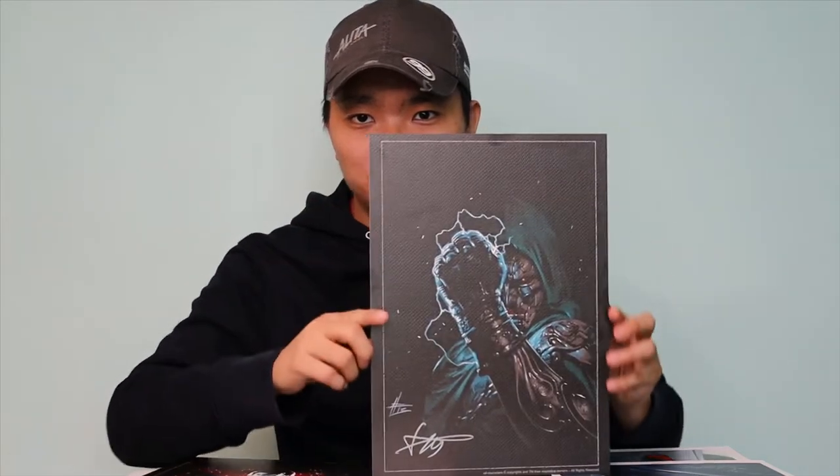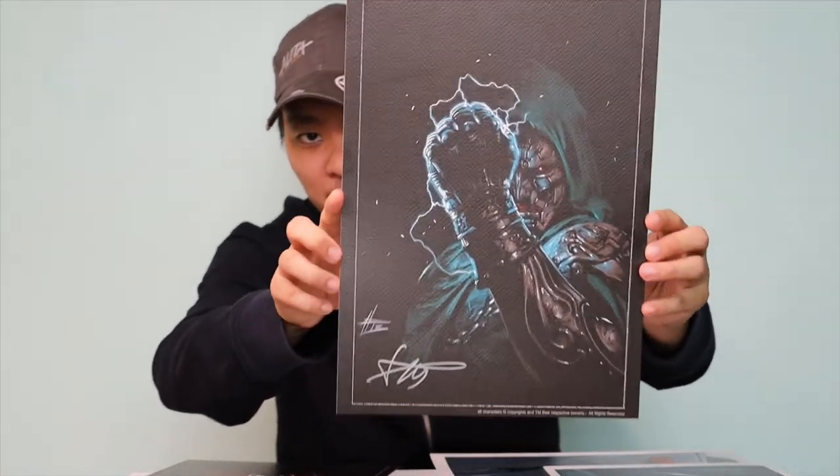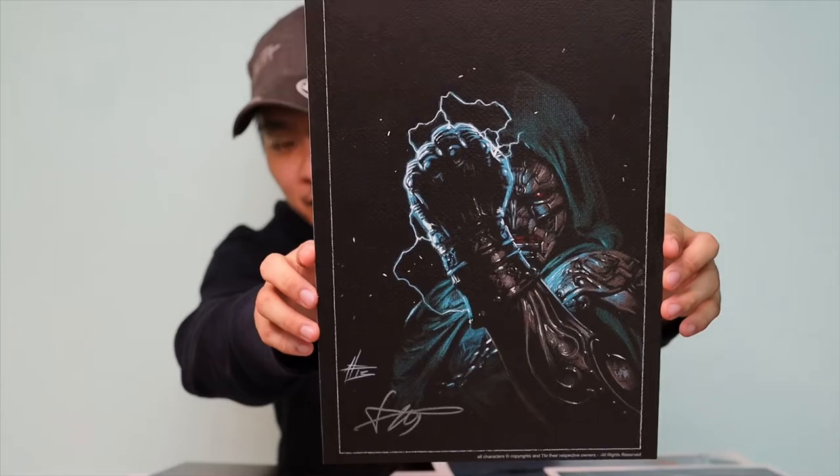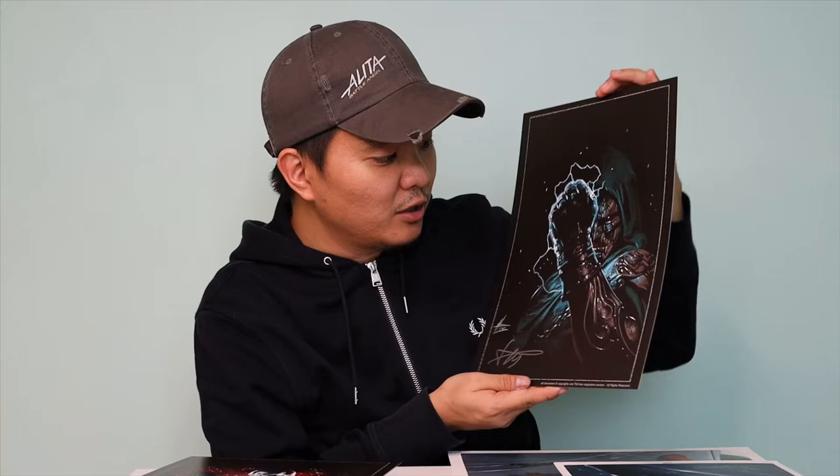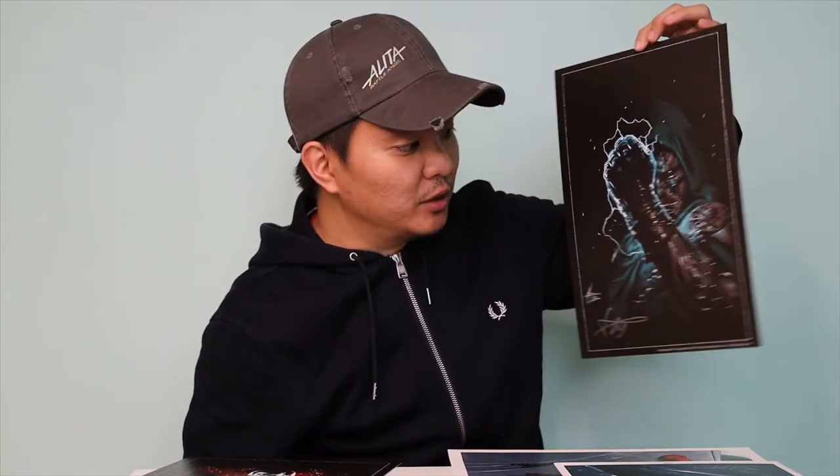The latest ones that I got, together with Gotham Crimes, are those black paper pieces from Gabriel Dell'Otto, and one of which is this one. I really wish there is a bigger version of this because I love this Doom. It looks absolutely gorgeous. I really wish there were a larger version, around 20 plus inches, that kind of big. Or maybe there's a canvas version. That would be very amazing.